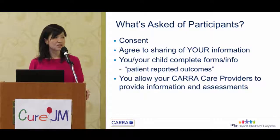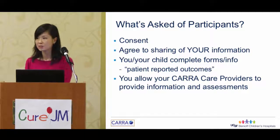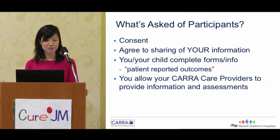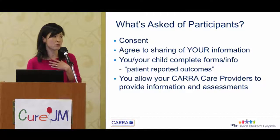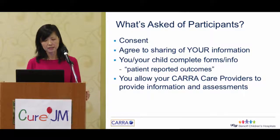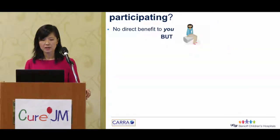So what's asked of you if you participate in the registry? You have to consent to it, because we can't take information and put it in a registry without asking you. You have to agree to share your information. There's some forms you fill out as part of the registry, and we really want to collect patient-reported outcomes, because we really want to know what you think. We don't just want to know what we're recording in the lab test. We want to know how you're feeling and how your kids are feeling. And then your providers also provide information and assessments to the registry.